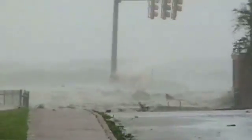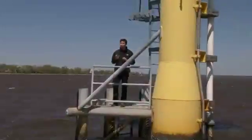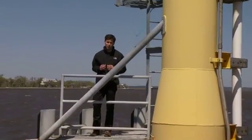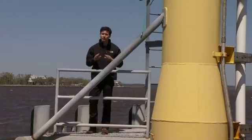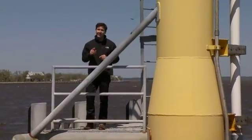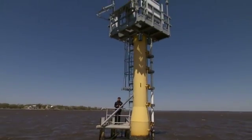The most dangerous aspect of a hurricane sometimes isn't the wind, it's the water. Back in 2005, Hurricane Katrina brought an astonishing 27-foot storm surge to this part of the Mississippi Gulf Coast, the highest ever on a U.S. coastline. Now, our ability to accurately forecast these type of surge events is critical to warning the public, and that is where storm observation stations like this one can make a difference.